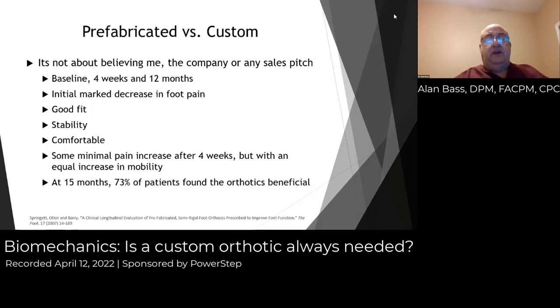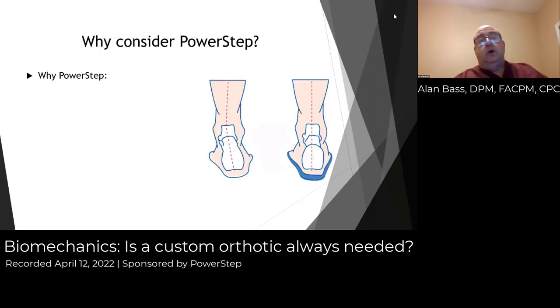And at 15 months, 73% of patients found that the prefabricated semi-rigid device was beneficial. That's what it's about. It's about looking at the statistics more than anything else. So why consider Power Step?